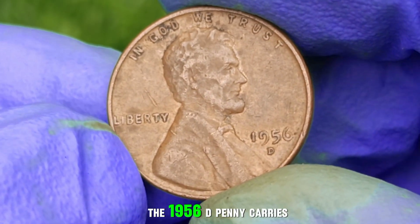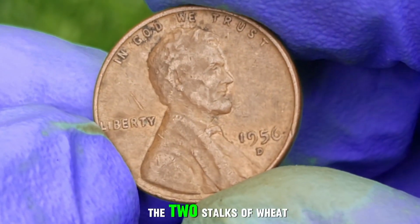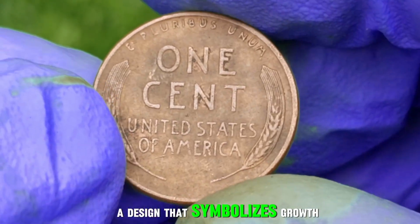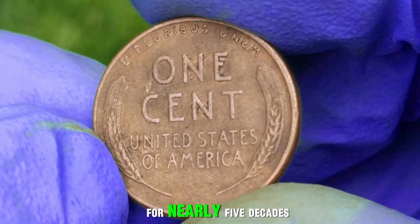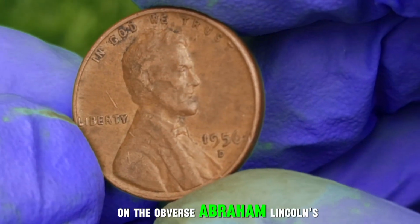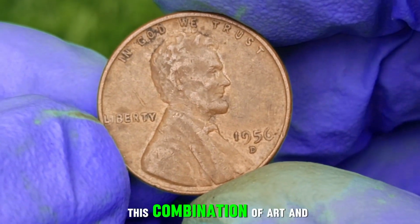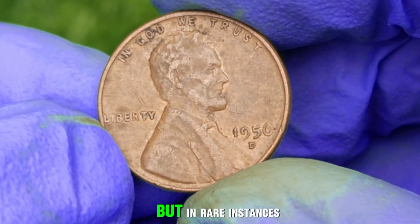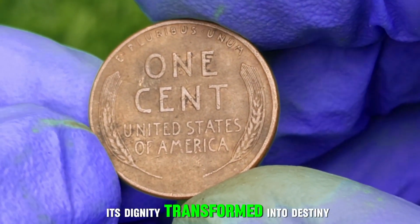The 1956 D penny carries a beloved wheat reverse design, which had been in use since 1909. The two stalks of wheat curving around the words "one cent" give the coin its iconic nickname, a design that symbolizes growth, harvest, and prosperity. By 1956, Americans had carried wheat pennies in their pockets for nearly five decades, and this familiar imagery connected generations. On the obverse, Abraham Lincoln's dignified portrait reflects resilience and honor, traits the nation admired deeply. This combination of art and history ensured that every wheat penny, no matter how common, had a touch of dignity. But in rare instances, when the coin bore special qualities or mysterious sticker-like surfaces, its dignity transformed into destiny.